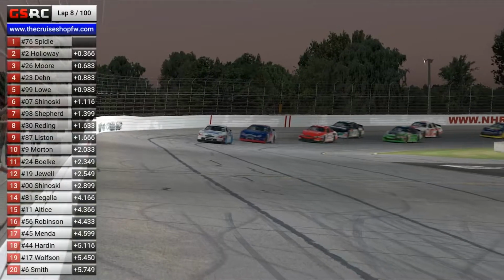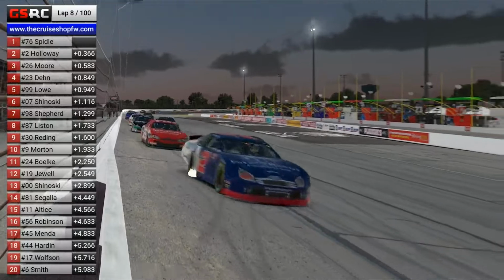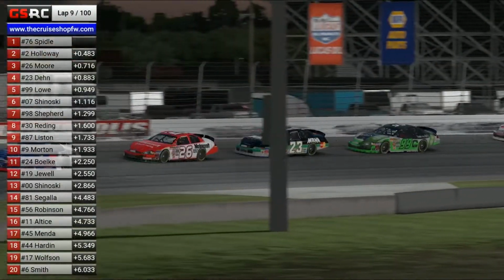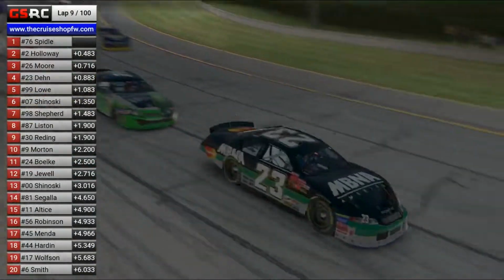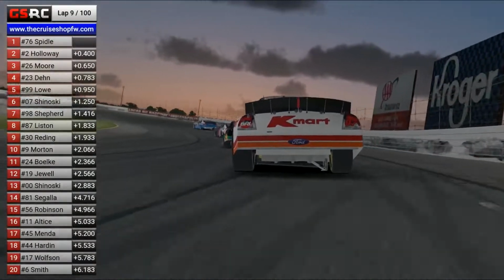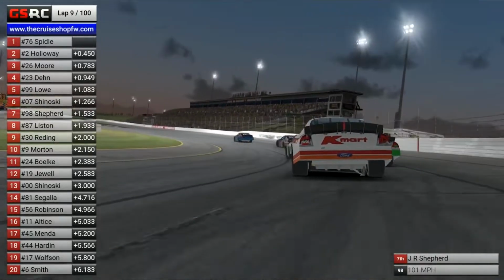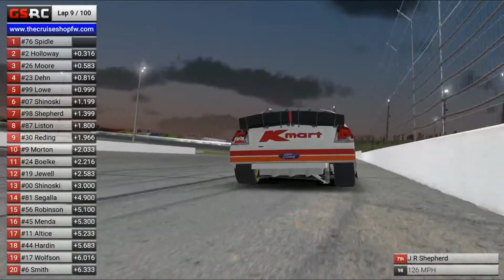And I'm seeing these guys kind of run around that third groove, which is interesting, because I don't think that is going to work later in the race. You're not going to have any tires left. Yeah, they are running a lot closer to the middle during the corners, and it is a bit odd here as we ride aboard with the 98, excuse me, J.R. Shepard. He's following behind the 07 of Tim Shinosky, and so far everybody is just kind of riding around right now, Jeff.